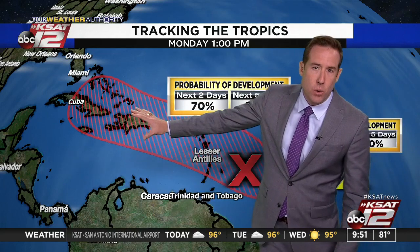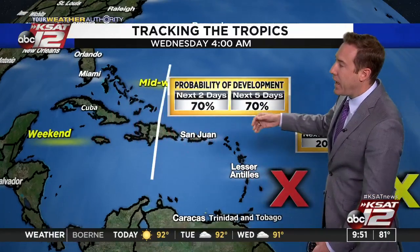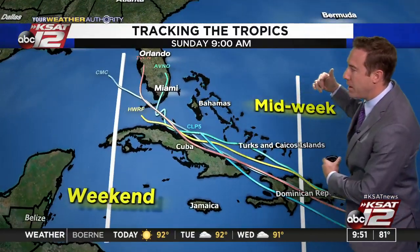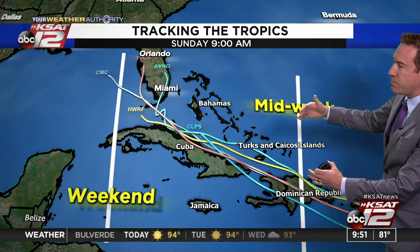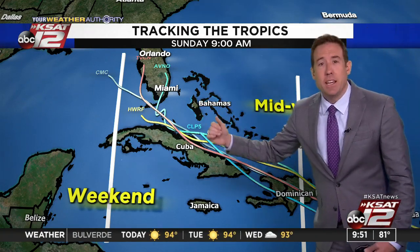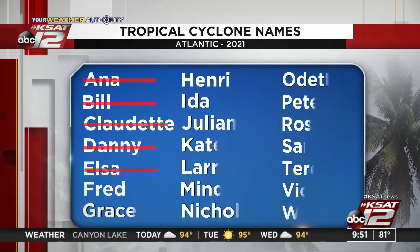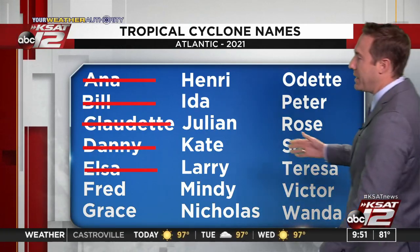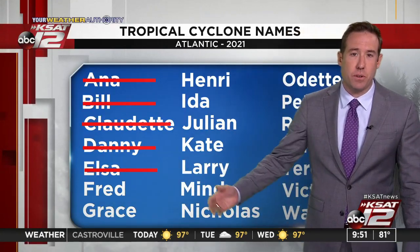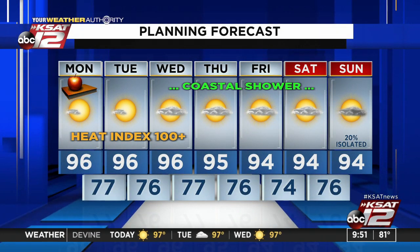General track takes it towards Puerto Rico, Hispaniola, and eventually Cuba. And the timing here, midweek, I'd say. And then by the weekend, we're talking about it moving towards Cuba and Florida eventually. And then the question becomes, does it move into the Gulf of Mexico? It is possible, but it's a little too early to say that just yet. Fred would be the next named storm. That's what it will become. And the chances are it will become Fred in the next 48 hours or so, followed by Grace and Henri and Ida.